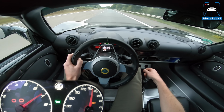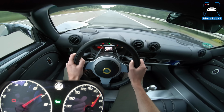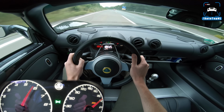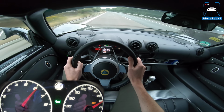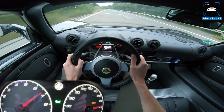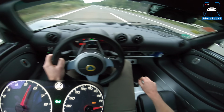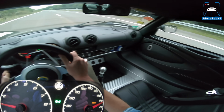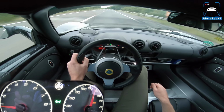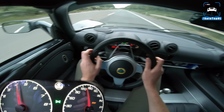Oh, listen to that! Shift lights even. I don't want to shift too quickly and miss-shift like earlier. Oh, this is quick. This is quick. That's 260. 270, 280. Oh my god. Oh my god. Oh, that is ridiculous. This is fourth, yes.